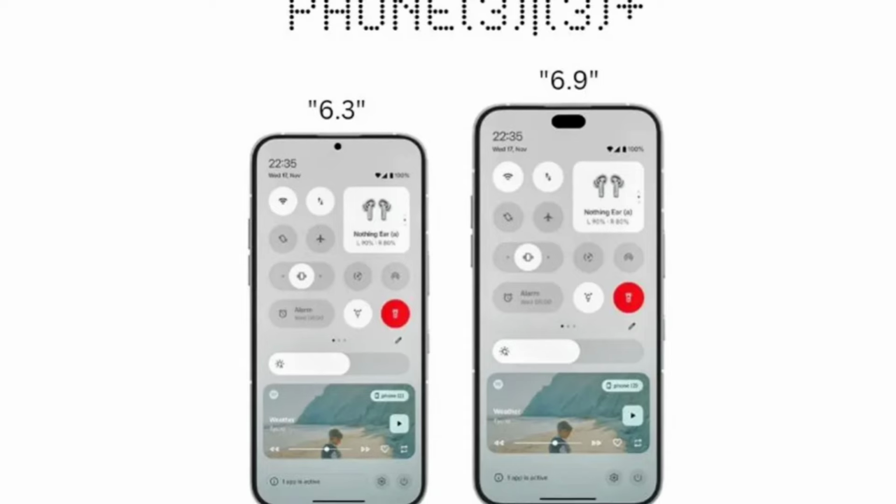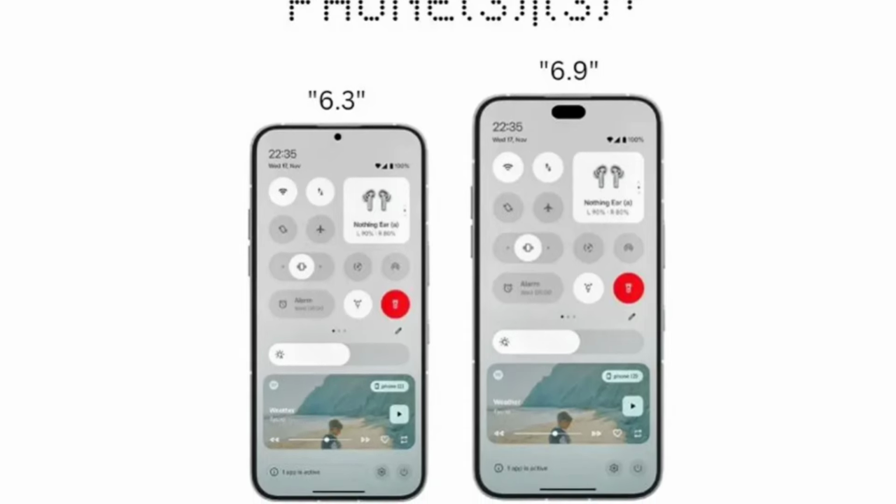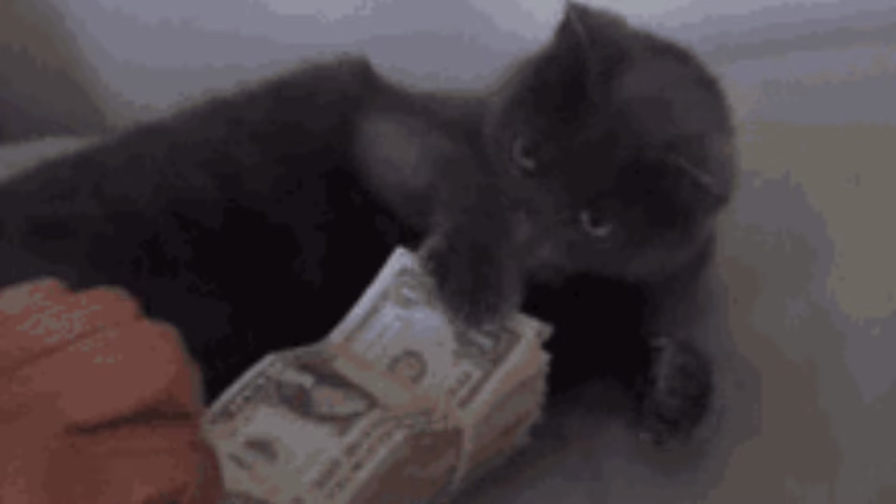Now we don't know whether it's gonna be one single product or two variants with different screen sizes and maybe different specs, which might give us more budget options, but the chances of that happening are a bit low as of now.